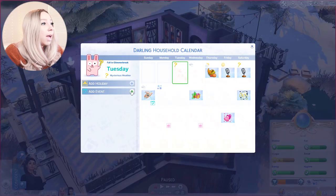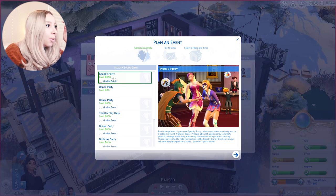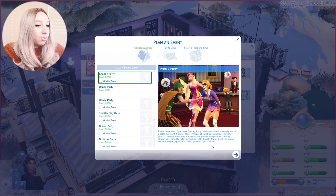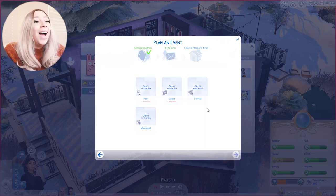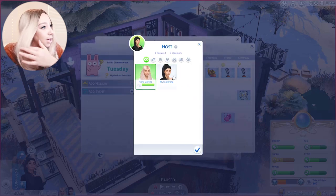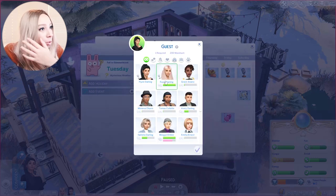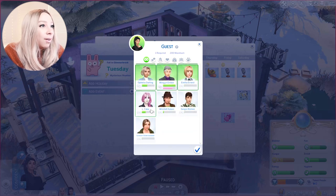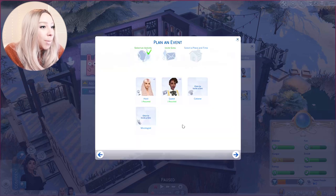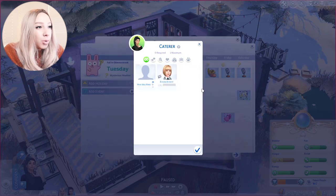All right, so I'm gonna go ahead and add an event for tonight. We're gonna do a spooky party. Be the proprietor of your own spooky party where costumes are... the what? I don't even know. I'm just gonna get them to host it, of course, and then we're gonna invite Grace, and everyone that we know, every single person that we know. Boom. Do we need a caterer?